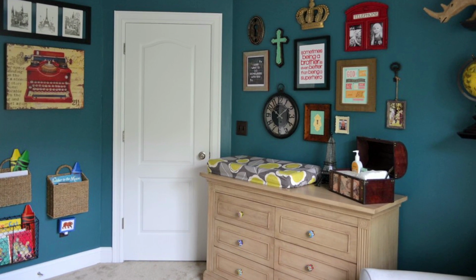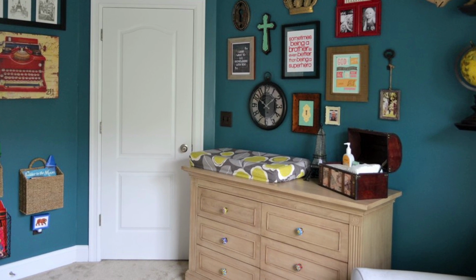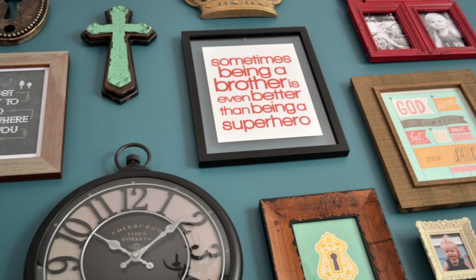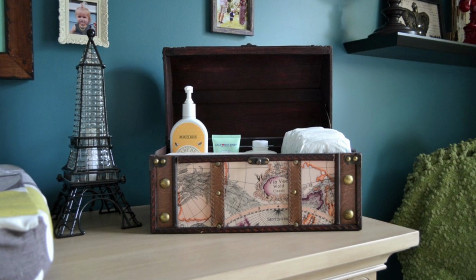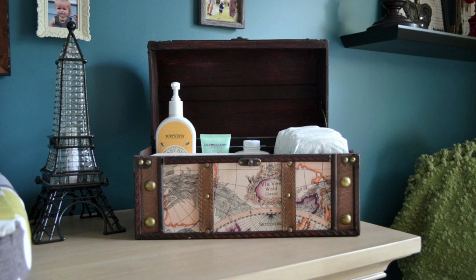So take a look at the changing station next. What I love about this is that Mom went ahead and created an art gallery where Mom's able to place in cute prints and sayings, as well as leave room for future pictures of baby. She also forgoes the traditional diaper caddy. So here, part of a little treasure chest is open up to reveal diapers and baby creams.